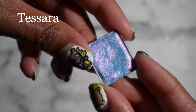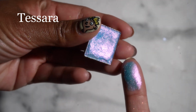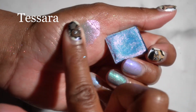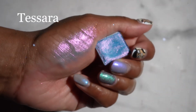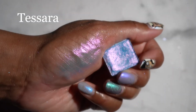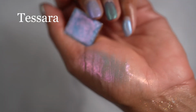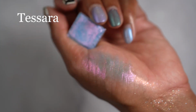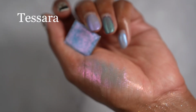Now, of course, we're getting into some of my favorite kind of dreamy blues, and we're starting off with Tessara. I've talked about this shade quite a number of times before. This is an electric multichrome. It has a light blue base and it shifts pink and violet and yellow and lime. What I like to note about this type of shade is I feel like a lot of very shifty blue shades have a green shift in them, and there's no primary green shift in this shade. It's primarily a purple and peach shifting shade.